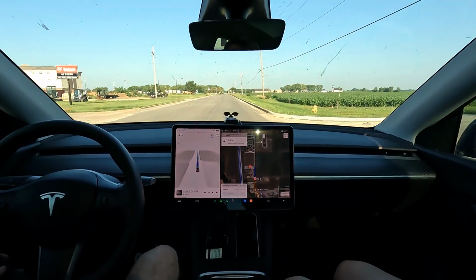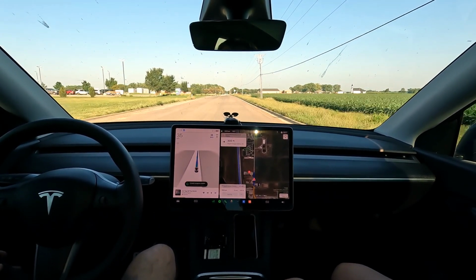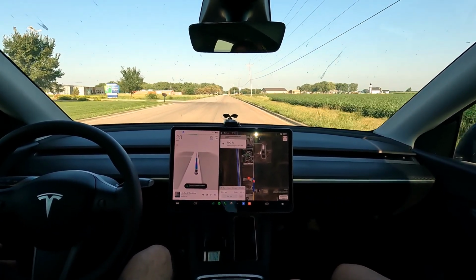And guess what? My wife was right again. Here is Holiday Inn Express, Salina, Kansas supercharger. So we'll check in with you after we get a charge. And we got some more corn off here to our left.